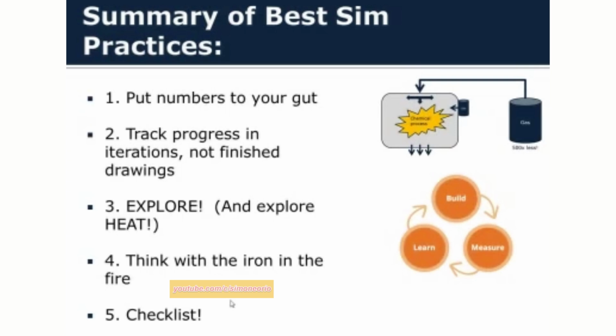And finally, we talked about using a checklist. This is a simple picture of the Hyatt Regency hotel balcony disaster. They made a really small design change, but that design change was enough to go from a safe design to one that killed 100 people. So if they had a checklist of just running all the numbers after every design change, they probably would have prevented that. So we talk about using a checklist, and we'll see that idea again today.